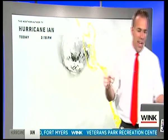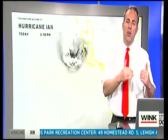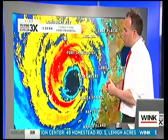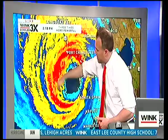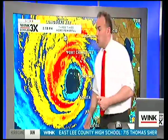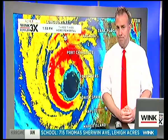That's the eye, and then we get hit with round number 2, and that's going to be the outer eye wall, which is heading in the general direction northeast, and that's where we see that secondary round of winds over 100 miles an hour. Guys? All right. Thank you very much, Matt.